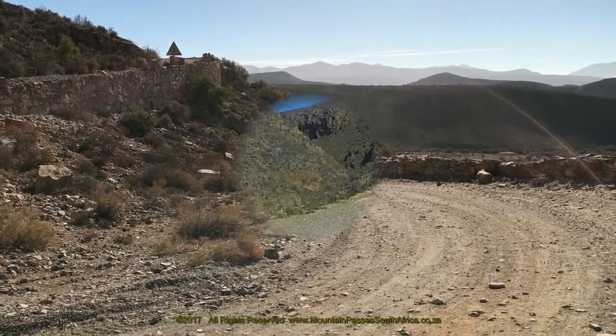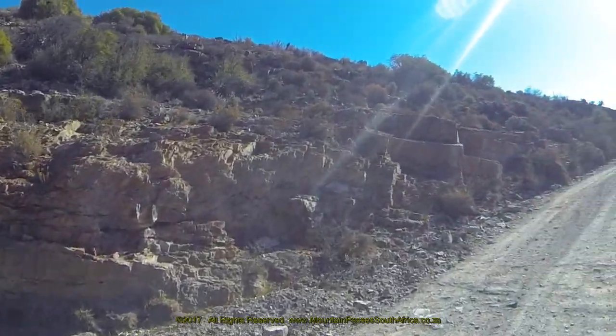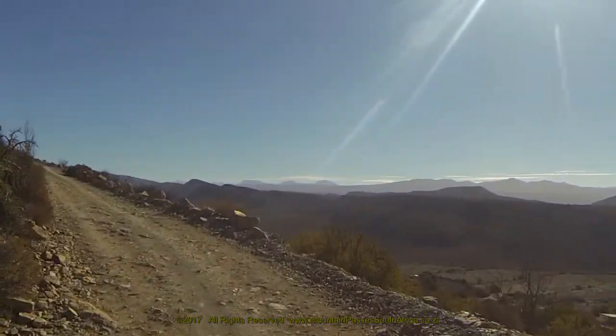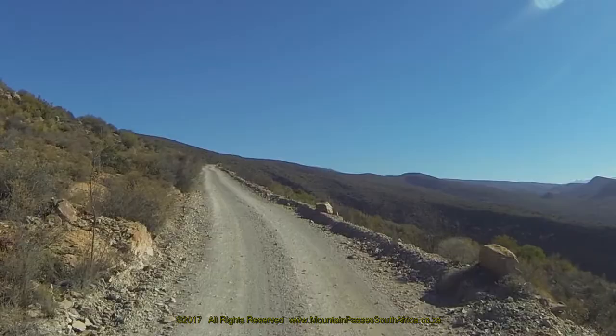The road now heads back into the west and grinds its way up the mountainside towards the Waterkloof for 600 meters as the views open up over the valley to the right. The gradient along this section is fairly steep at 1 in 11, and this continues all the way to the 1.9 kilometer point where the second hairpin bend is reached.